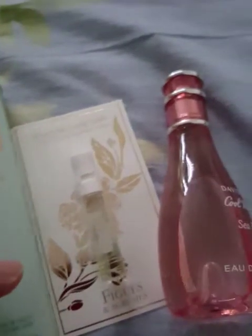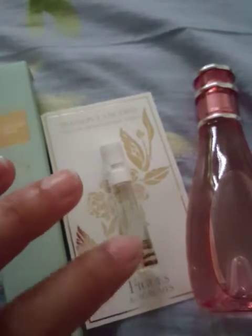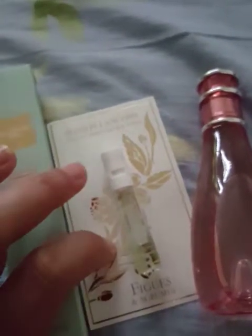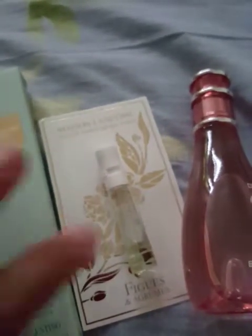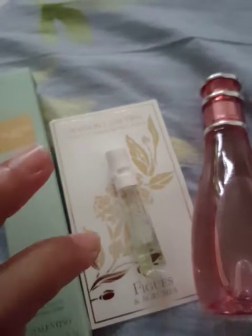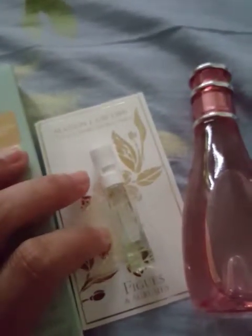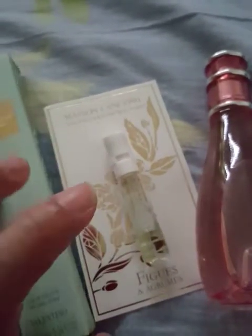So out of these three, only the middle one, Fig and Agrumes, is an EDP, and this one definitely has a very impressive lasting period. It has good longevity because after all, it's from the niche house of Lancôme, Maison Lancôme.